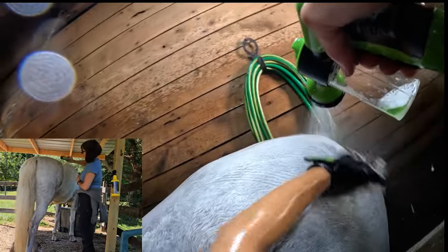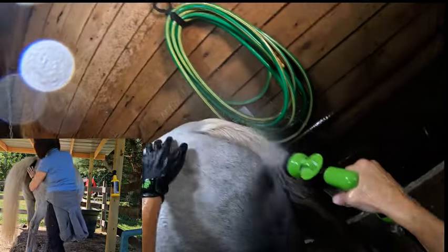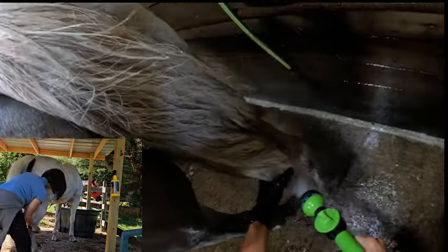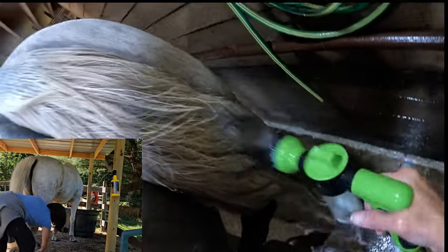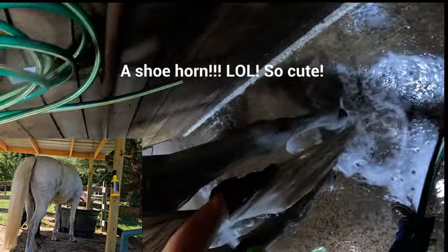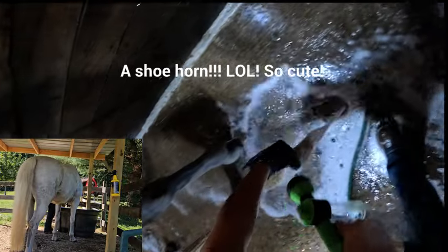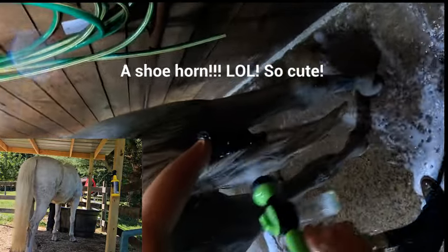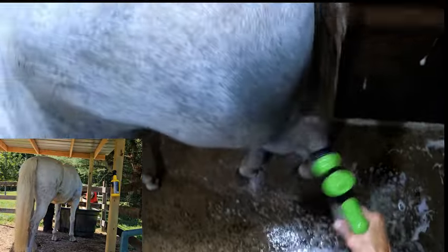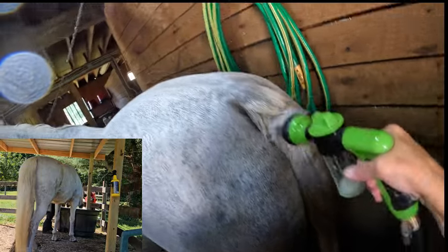It was so cute. I got a comment the other day on his last bath from someone who thought that my scraper was one of those things that you use to slide into your shoes. And she was like, I don't think he's enjoying you using that shoe device on him. It was so cute. I can see why you think that's what it was. But it's not. It's a scraper.